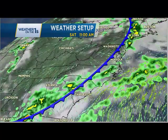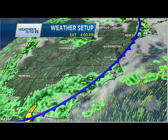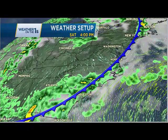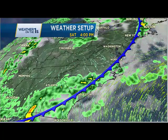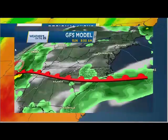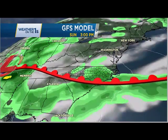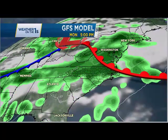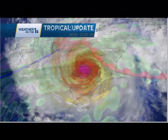All right, Saturday, I think that front may slide far enough south that a lot of the foothills in the Piedmont and the mountains have a largely dry day on Saturday. We'll see where that front winds up specifically. There's your highs Saturday afternoon. As we get on into Sunday, though, that front lifts back northward as a warm front, so I think pretty good chances Sunday and Monday for some scattered showers and thunderstorms.